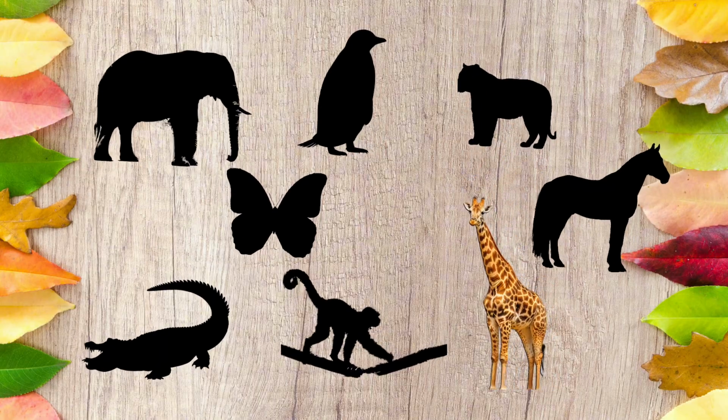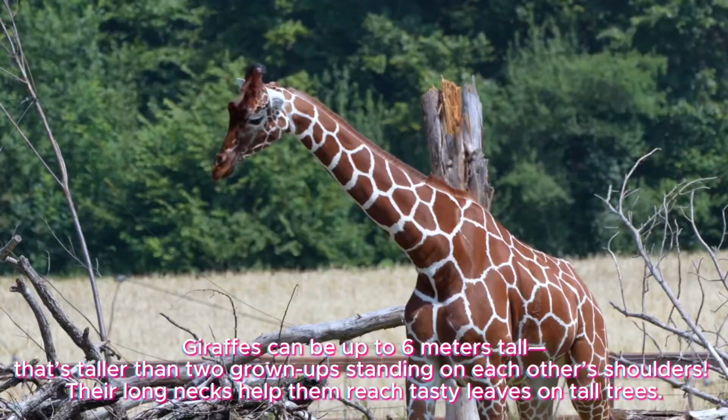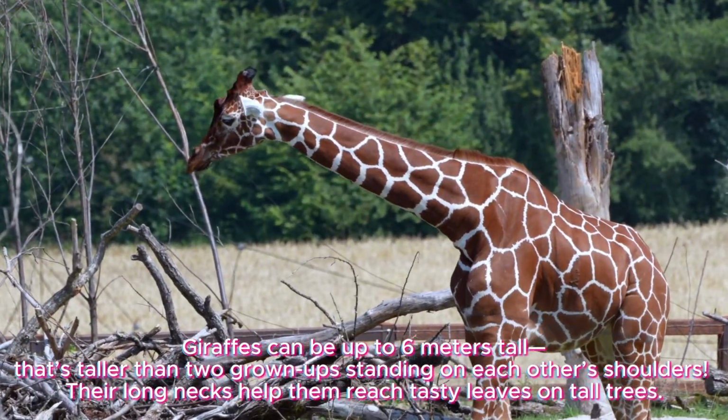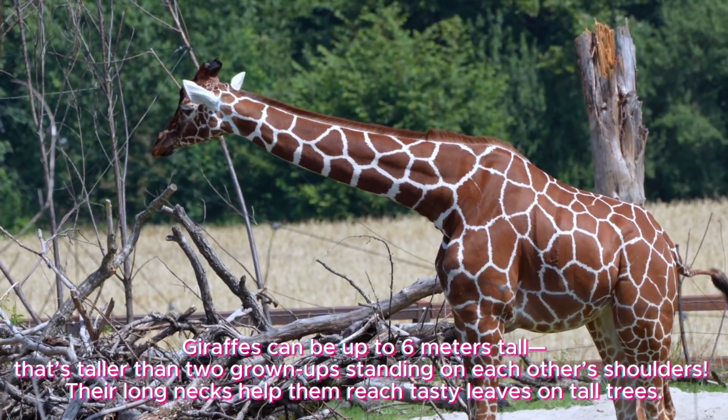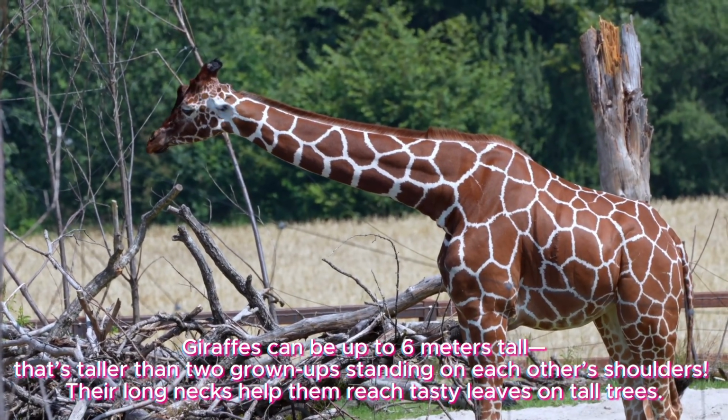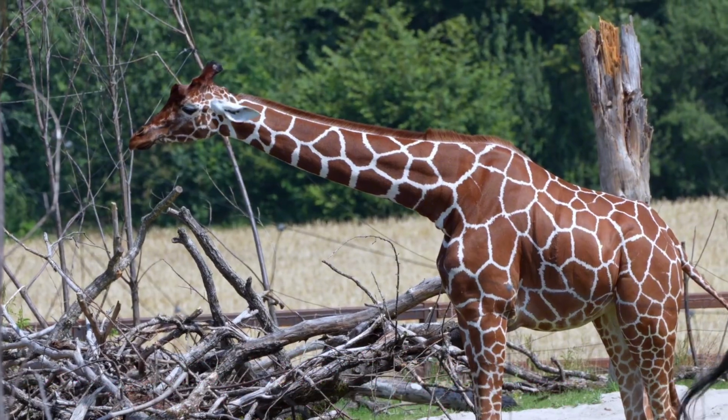Yes, that's it. Giraffes can be up to 6 meters tall. That's taller than two grown-ups standing on each other's shoulders. Their long necks help them reach tasty leaves on tall trees.